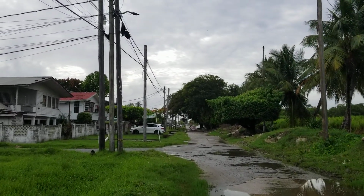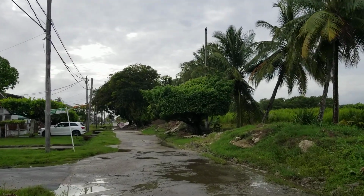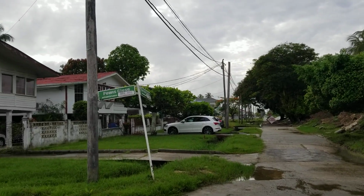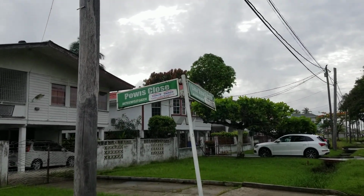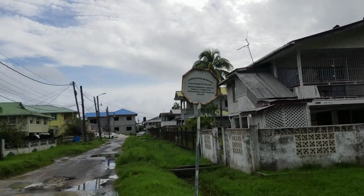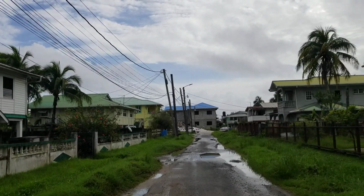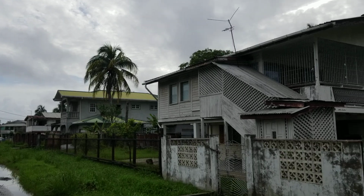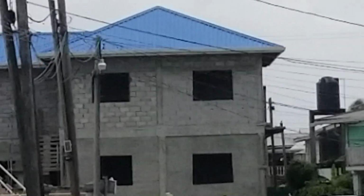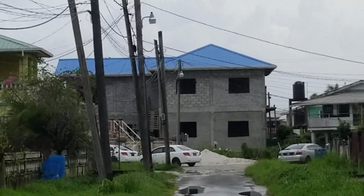And this next street, which we'll take a walk down just so you can see how things have changed. This next street is Powys Street. Powys Street doesn't go all the way. Powys Close. Alright? This one doesn't go all the way out to the front. But as you can see, there are new homes being built in this neighborhood. Alright, so people are still building new homes, and what is different, let's take a brief walk down here.